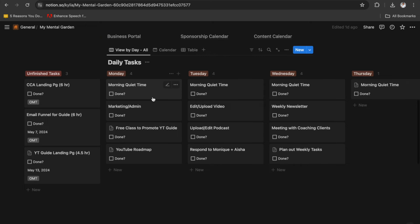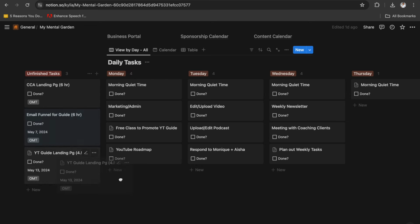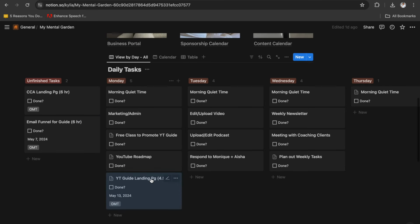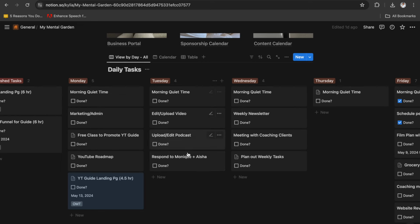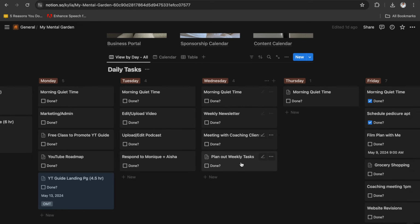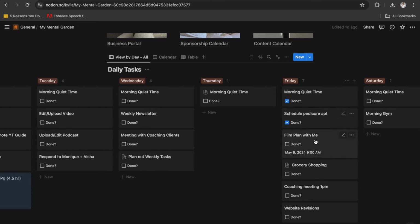But once I finish, those are going to be the main tasks, and I think I'm going to have plenty enough time to also do the email funnel. Now let's actually put this one back. We're going to do the YouTube landing page first. Okay, so that's all I really have time to do this week because, as you can see, I have a pretty demanding film schedule on Tuesdays. Wednesday, I have a lot of client meetings and weekly newsletters. Thursdays, we're going to move the plan with me here once this week is over so that I can continue to, you know, keep my other filming schedule.